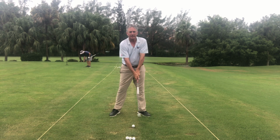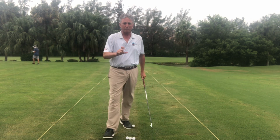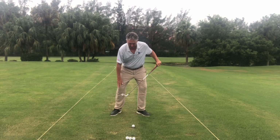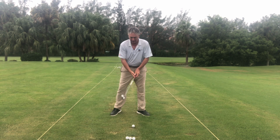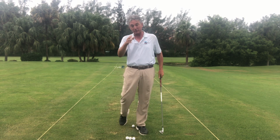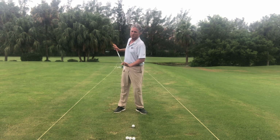But you can see that I'm not the most flexible person in the world. Flexibility is not my main thing, but I'm able to make a full turn because I understand that when I allow my right leg to straighten, my left leg to bend, and let my hips turn, I'm able to make a full turn. If you watch all the players in the US Open, they're able to make full backswings. They're able to do this because they know how their body works mechanically.